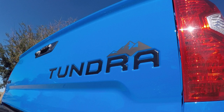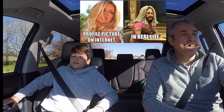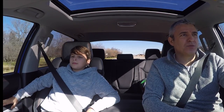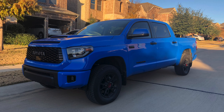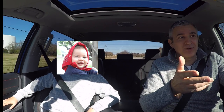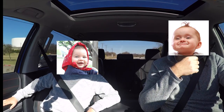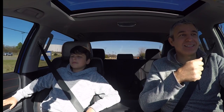It looks a lot better in real life than it looks in pictures. You can't capture it in pictures for whatever reason. It looks different, more like a dark blue. It looks faded in pictures, but in real life, it glistens in a way that I'm really happy that Toyota came out with this particular color. I like it. It's extremely beautiful.